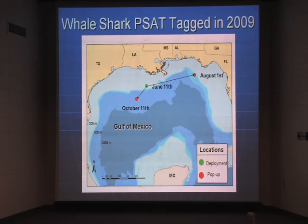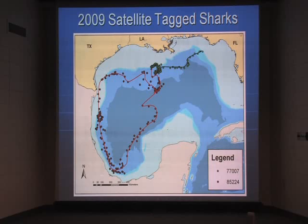In 2009, we tagged a couple of sharks near the Ewing Bank location, and when they popped off, one was way over by Florida, and the other looked like it was headed towards Texas or Mexico. Now, we thought that maybe this animal here was just hanging around the same general area. I mean, that's not too far of a distance. We had a couple more tags that we deployed but never reported, so we don't know where they went. But when we analyzed the data a little further, we saw that the animal we thought stayed in the same area actually did a full loop around the western edge of the Gulf of Mexico and then came back up. So that was pretty interesting.